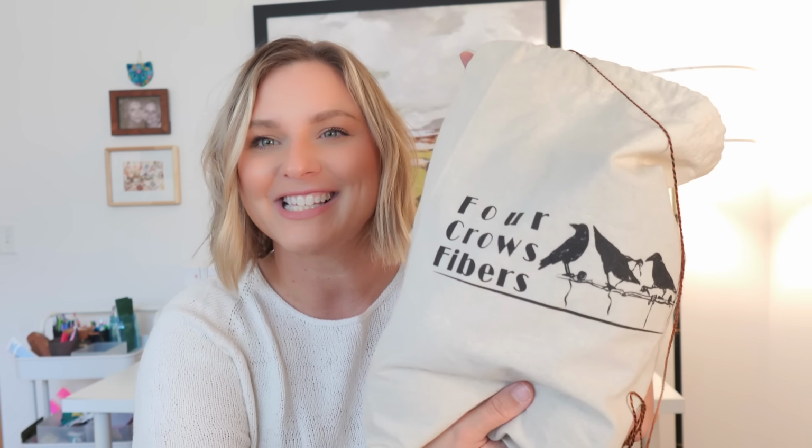So I think on my podcast, the next finished objects that you're gonna see for sure are gonna be that Sabai top and then this California sweater. And I'm actually having this in my Four Crows Fiber bag. This is a local dyer to me in Madison, Wisconsin, and she gives you this really cute project bag whenever you buy yarn from her.